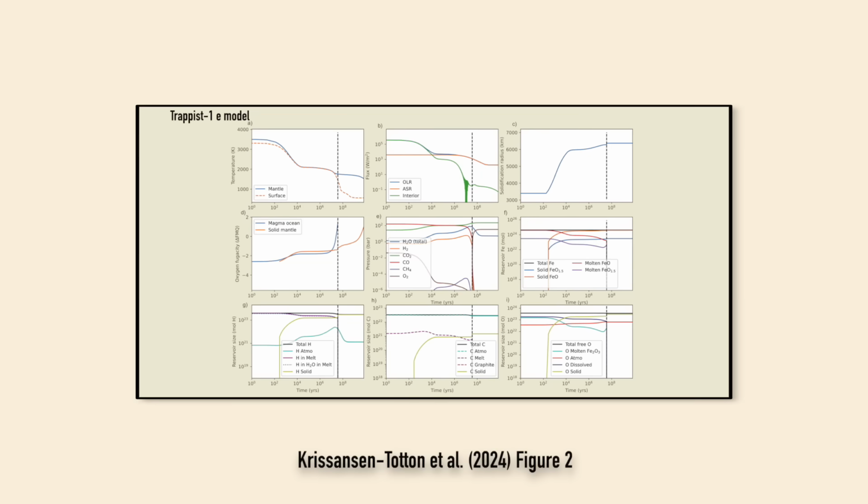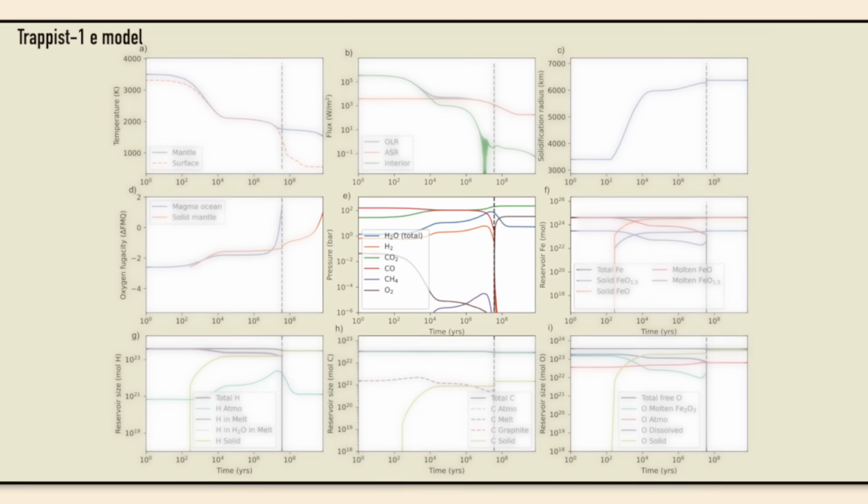So first of all, in these plots, on the x-axis, you have got time. So you've got around about a few 100 million years passing here. You've also got a dashed vertical line in each plot. That marks the time at which the surface of the planet solidified from magma to solid rock. And there's a few things I want you to focus on here.